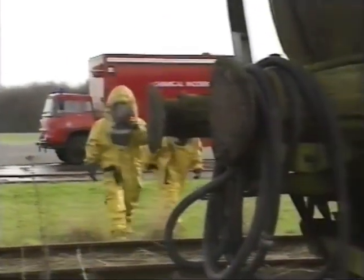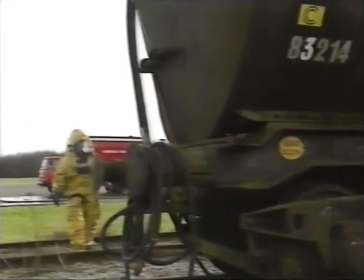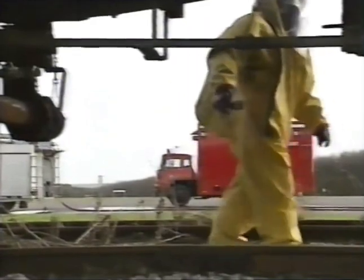They've got to check all over the tanker to try and spot any leaks. They'll also be looking for labels or markings, which could let them know what chemical the tanker is carrying. Some are more dangerous than others.